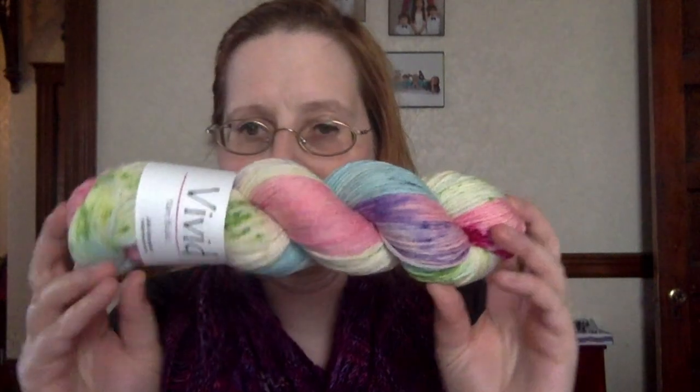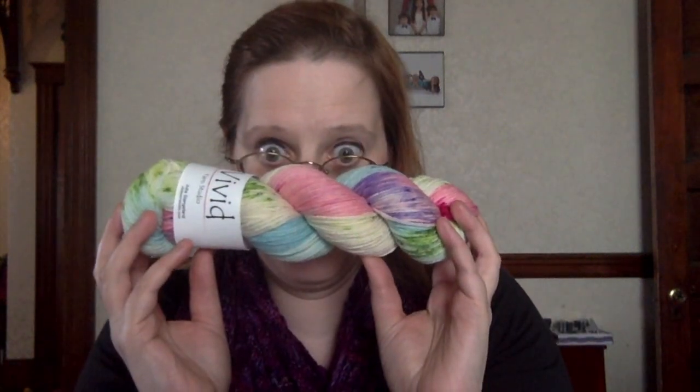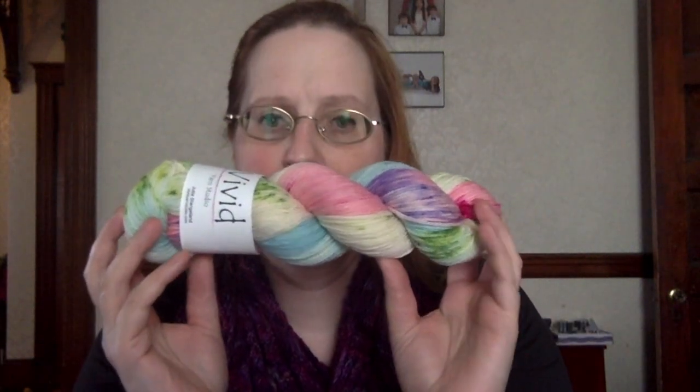So it must be time for stash enhancement. And I got the next installment of my yarn from the Vivid Yarn Studio Club. All right. If you don't want to be spoiled, look away now. Look at that. Oh, it is so beautiful.